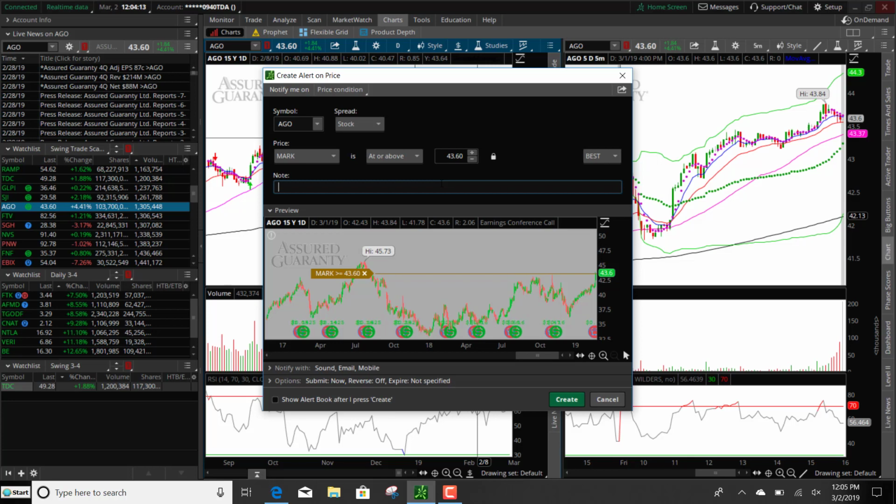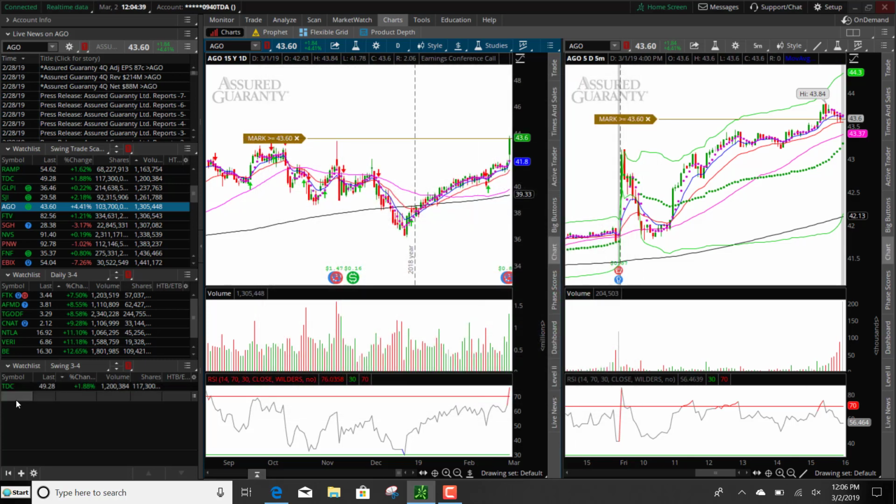Okay, so 3 white soldiers on the monthly chart. Watch for resistance at all-time highs of 55. Oh, I forgot, 50-ish, 50-ish. All right, so that is going to be our watch list for Monday.